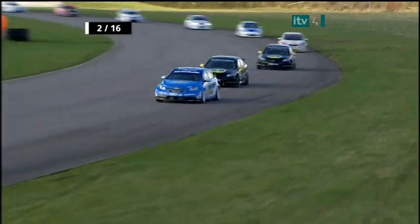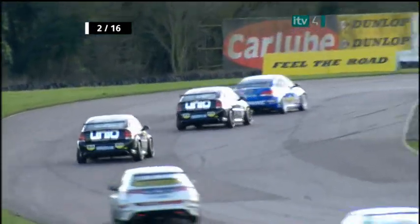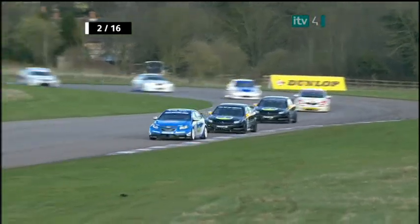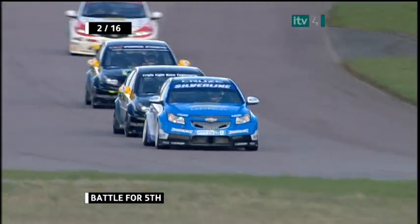There is Plato running 5th, and then it's Philip Glue and Fabrizio Giovanardi behind. And great first effort this from Phil Glue, who's doing everything sort of expected of him. Alex McDowell had a rather poor start in the other Chevrolet, so he dropped down the order, and he's actually running down in 14th position.